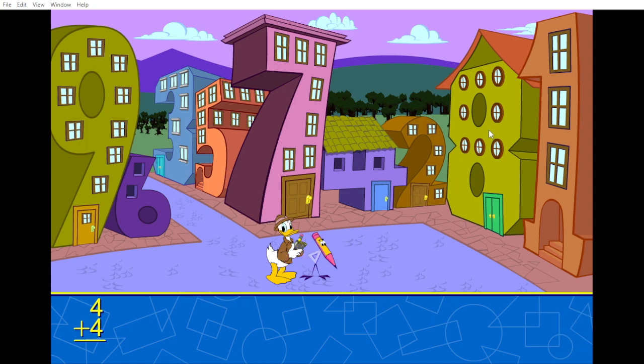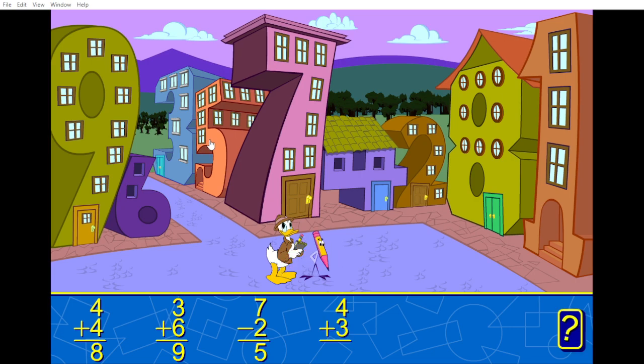4 plus 4 equals... Good job! 4 plus 4 equals 8. 3 plus 6. Awesome. 3 plus 6 equals 9. 7 minus 2. Good job. 7 minus 2 equals 5. 4 plus 3 equals... Awesome. 4 plus 3 equals 7. 3 minus 2 equals... Wonderful. 3 minus 2 equals 1.